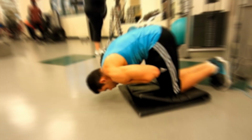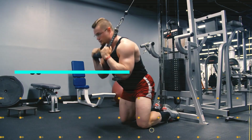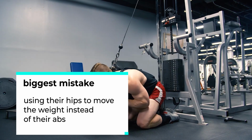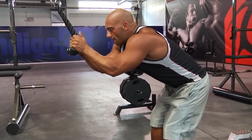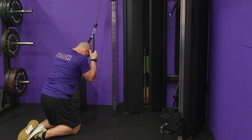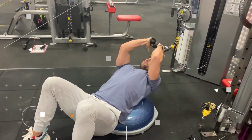Slowly return to the starting position while extending your spine to get a full stretch in your abs. The biggest mistake people make with cable crunches is using their hips to move the weight instead of their abs. Don't swing the weight. Focus on keeping your hips still and only using your abs to pull your torso down. Once you've mastered the basic cable crunch, you can make it harder by facing away from the cable machine. This variation makes the movement more challenging, especially at the start when your abs are fully stretched.